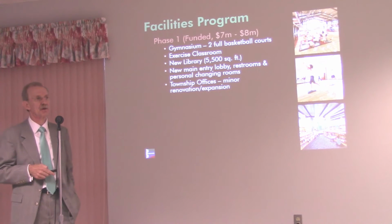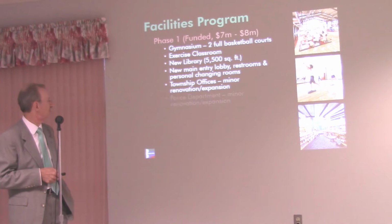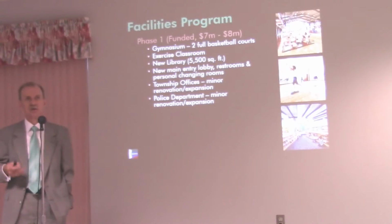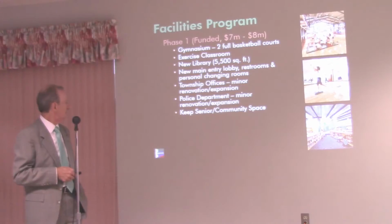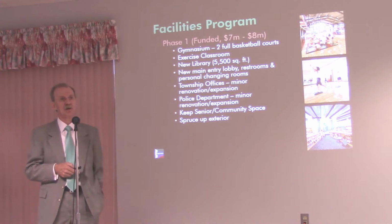we backfilled the space vacated by the library for a commissioner's meeting room, and move some offices to create some space for the police department. So the police department also gets some minor renovation and some expansion. They're really tight. If you've not had the opportunity to visit the police department, it's really squeezed. And of course, keep this space, the senior community center, a very important part of town. And then fix up the exterior to some extent.